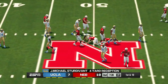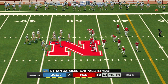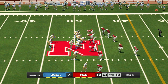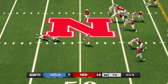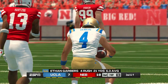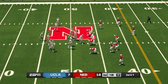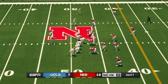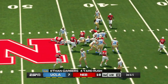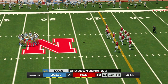Fires across the middle, and down he goes at the 48-yard line. From the 48-yard line, first down. He makes it to the 48-yard line, so he decides to hold on to it, and it goes nowhere. Brought down after a nice run up the middle. And this play is number 8 on the drive.